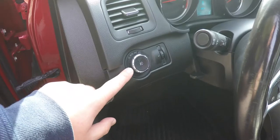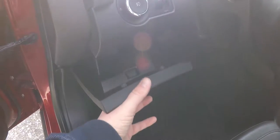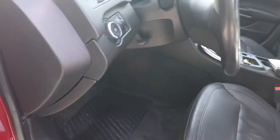On the dash, you have your controls for automatic headlamps and fog lamps. Also have your panel dim. A little bit of dash storage as well. Leather wrap, tilt and telescoping steering wheel with audio controls.